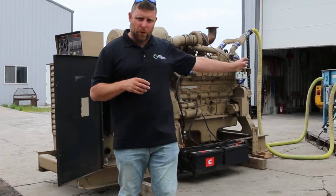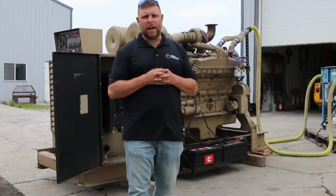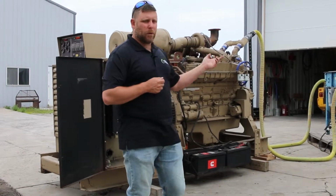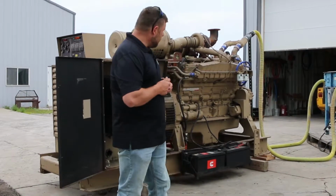We ran it with our remote radiator that we use to test engines here in the shop, but you will need to find a cooling package for it when you buy it to install it. Any sort of remote radiator will work, just have to size it appropriately. So what really does this thing do?